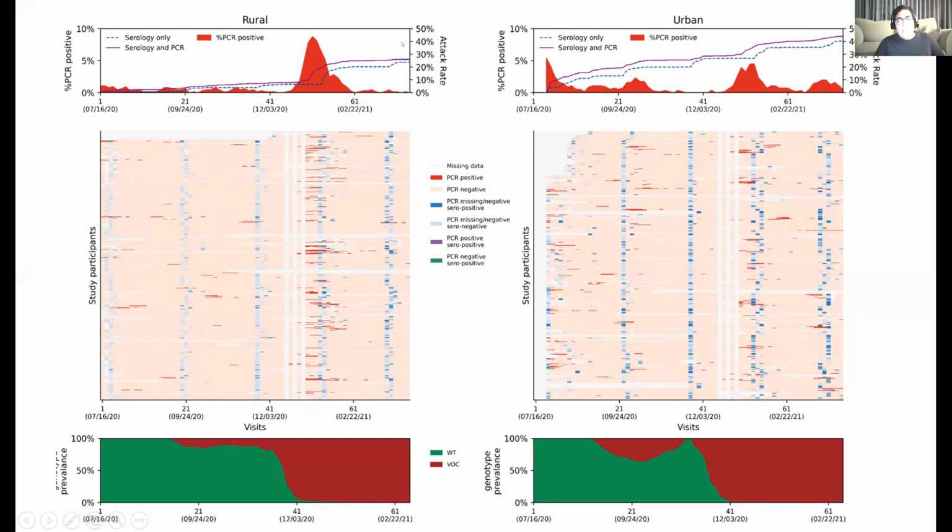And then the right-hand axis really shows the cumulative attack rate or percent of people with evidence of infection, firstly only on serology in the blue line, and then secondly in purple on PCR. And you can see, again, very low percentage infected, and then with the second wave, a very big jump up until at the end of the study, between 20 to 30% of people at the rural site had evidence of SARS-CoV-2 infection.